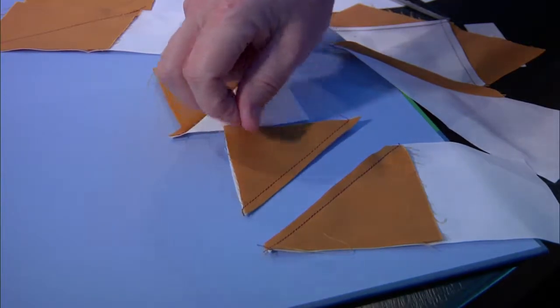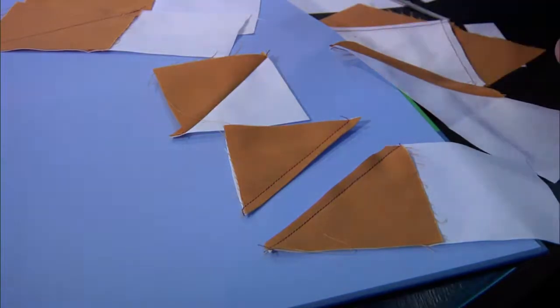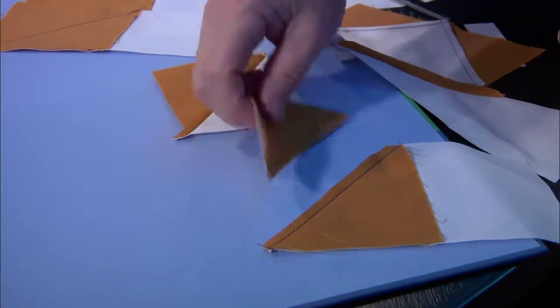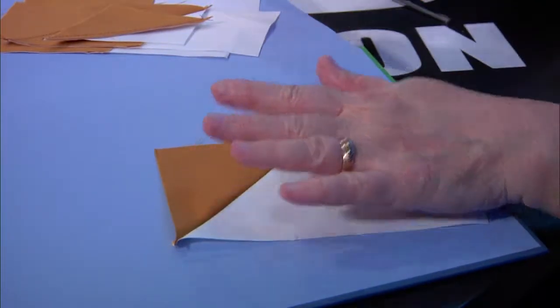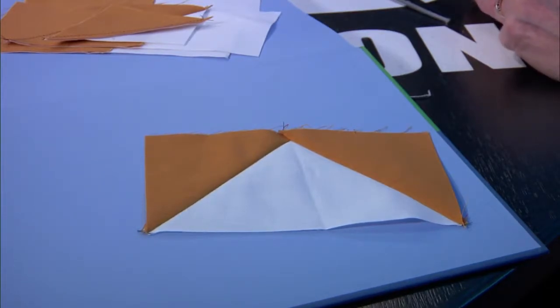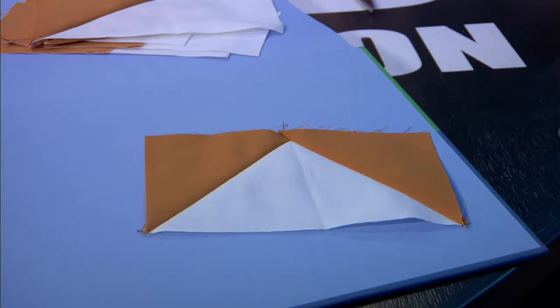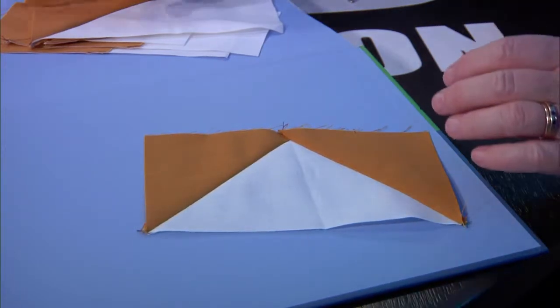Gotcha. So instead of just throwing those 2 triangles away, while you're here, it's easier to just go ahead and sew it now instead of having 2 loose triangles. Right, and then you can fold it over and do what you need to do. And so here's that, and then we sew the other one on and press it open, so you have another Flying Geese unit. So the flying part is where you fold it back over. It kind of looks like wings, I guess. Yes, it looks like geese.